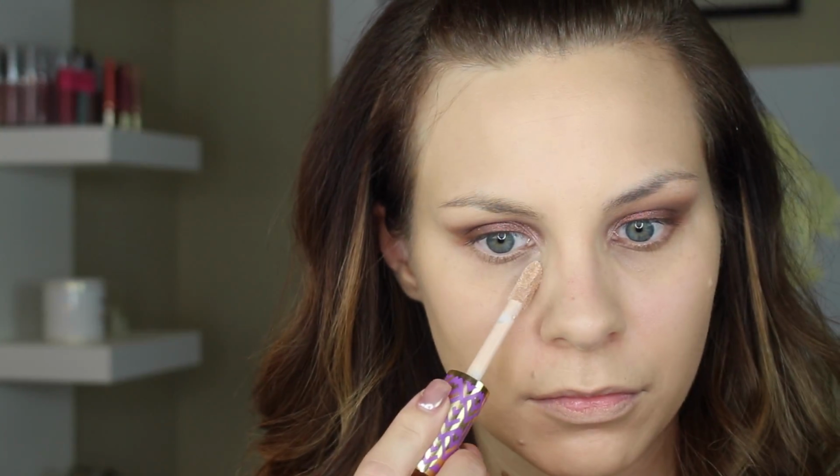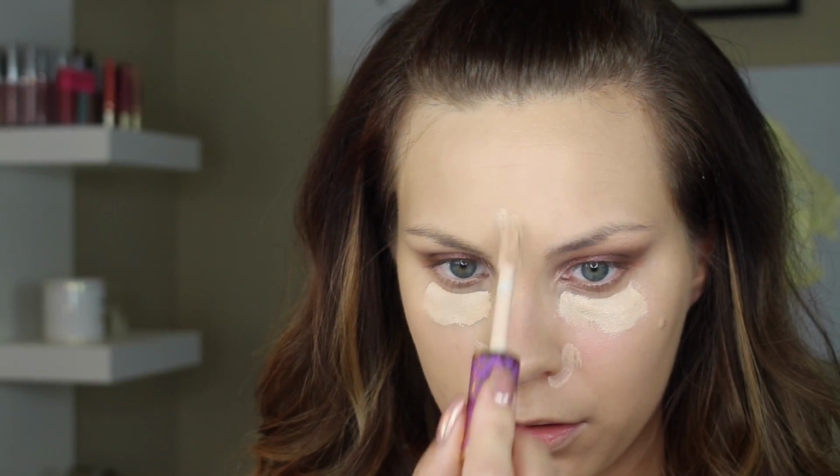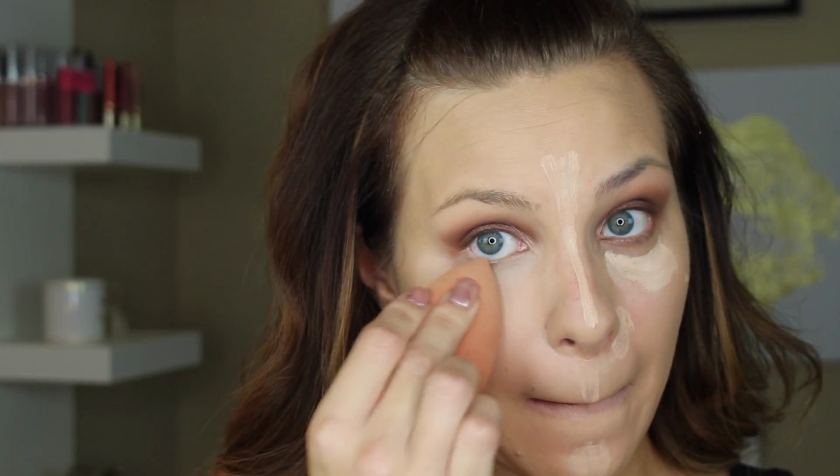Now I'm going in with my Tarte Shape Tape, and I'm blending light and medium together, and I'm just going to use this to conceal and highlight. As always, I am wrapping it around my nose because I have a lot of redness around my nose. A lot of women get that, and I just want to cover it because I don't like it at all.